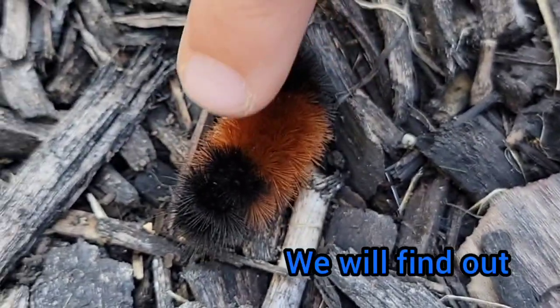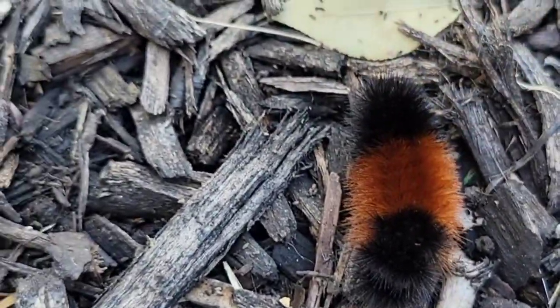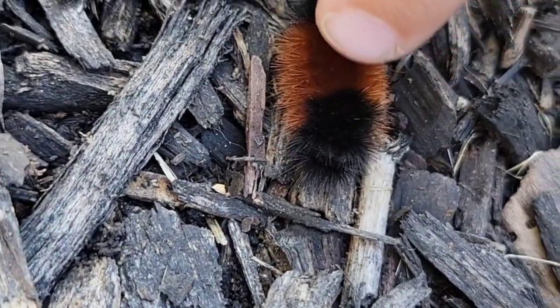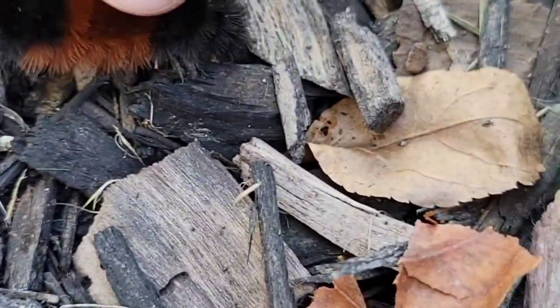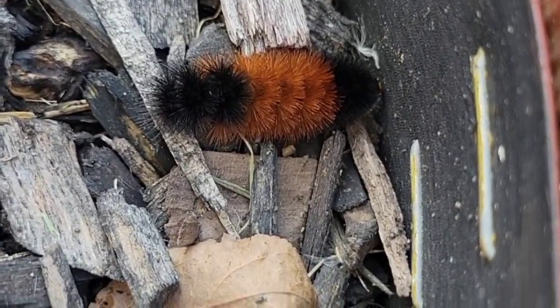I think he likes it. I'm surprised he's not scared. He's not turning into a ball. He's probably... Ooh, that's a nice massage. It's like prickly, right? Yeah. Oh, he's not scared of you. He's like, oh, this guy's gentle. I wonder what they eat. I wish I had one of those containers. I threw it out. I would have kept one and see what it turns out to.